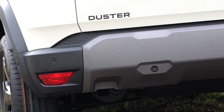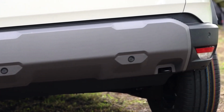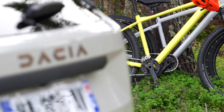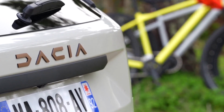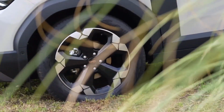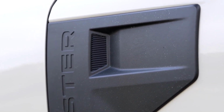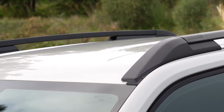The new Duster remains capable beyond the ordinary, offering 8.5 inches, 217 millimeters, of ground clearance for the AWD model. It offers a 31-degree approach angle and a 36-degree departure angle. It even has a downhill cruise control system that will automatically adjust the speed to ensure a smooth descent. It operates from 0 to 17 miles per hour, 30 kilometers per hour, and can even be activated when reversing.